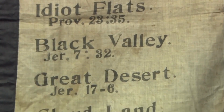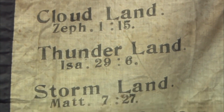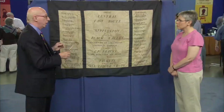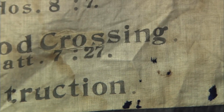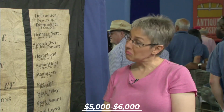The banner would have been hung by a traveling temperance advocate who gave speeches promoting temperance. Because this banner was extensively traveled with, condition issues are expected, but these do not affect its value. Given its historical significance in American history, in this condition, this banner would be worth... I think a retail value of this is in the $5,000 to $6,000 range.